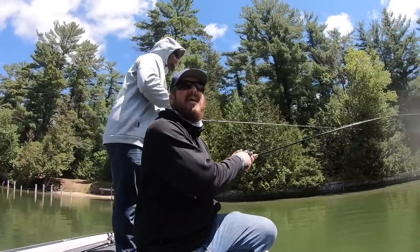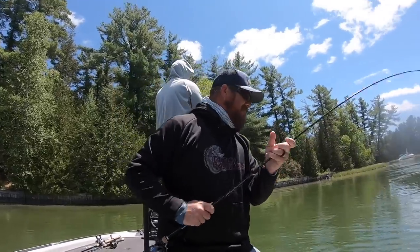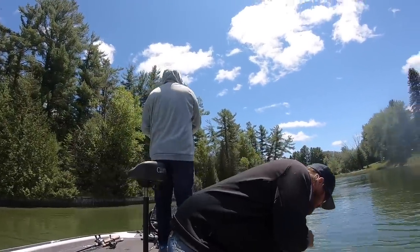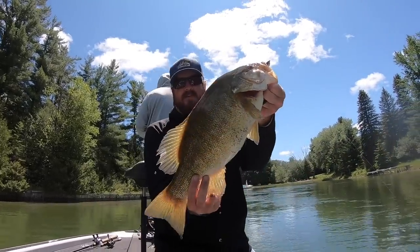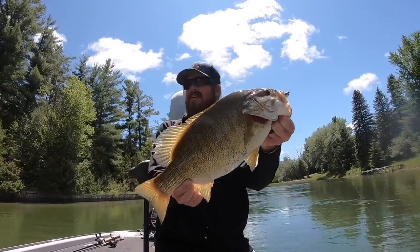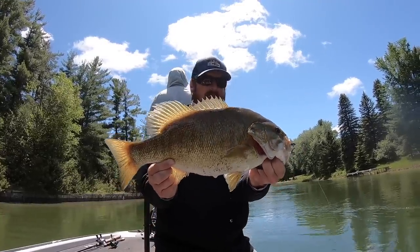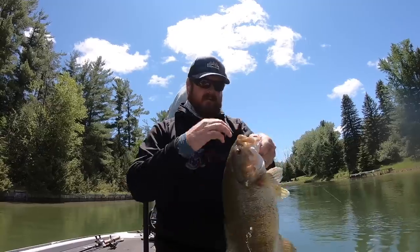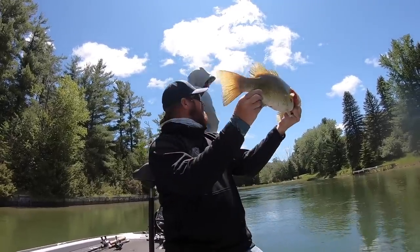Tim just got bit by a giant. I had him. You had him. This was the baby swimming with it. It ate my bait. He got bit by a giant smallmouth. Wow, that's a nice fish. Dude. Yeah, look. Jeez.